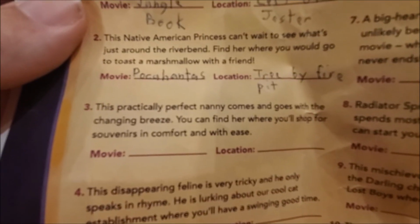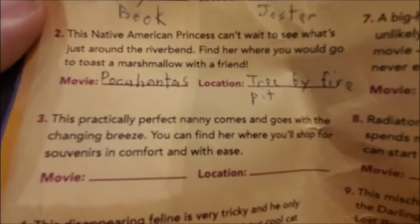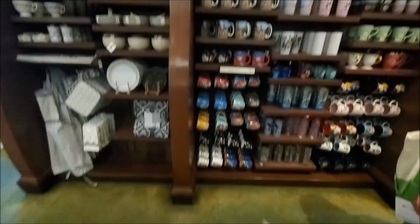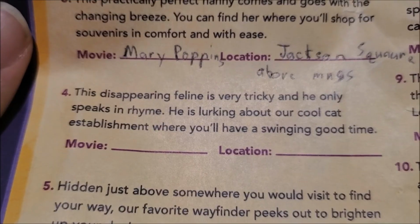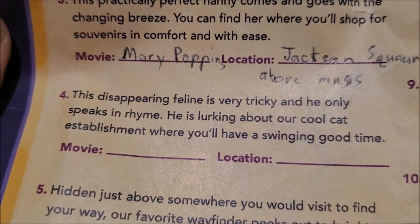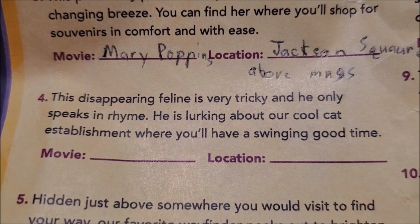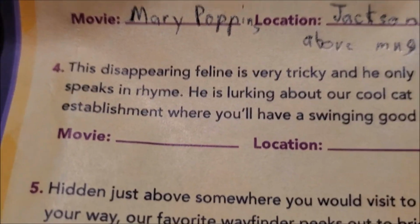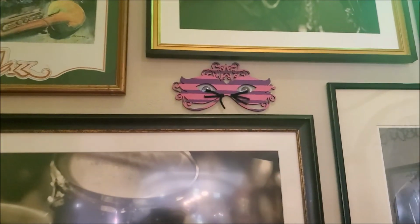Number three says, this practically perfect nanny comes and goes with the changing breeze. You can find her where you'll shop for souvenirs and comfort and with ease. And there she is. Number four, this disappearing feline is very tricky, and he only speaks in rhyme. He's lurking about our cool cat establishment, where you'll have a swinging good time. So he's over by Scat Cats, and there's a wall of photos, and there he is, the Cheshire Cat.